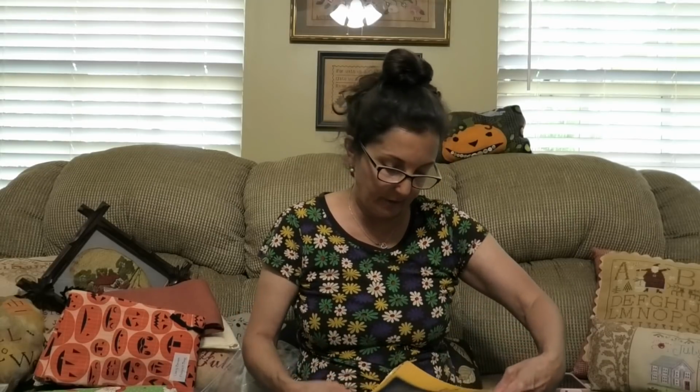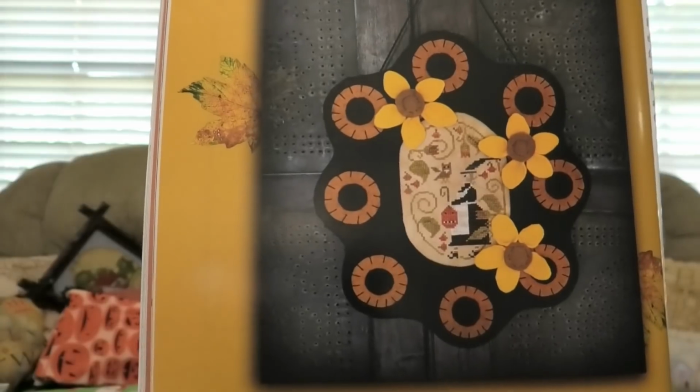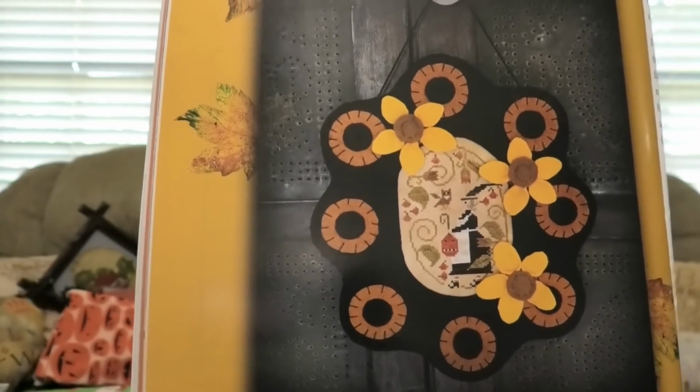Anything else? They have the Creative Twist by Vanna, and this is her project. That looks like Pineberry Lane. I'm not sure. Isn't that pretty? Gorgeous finishing.